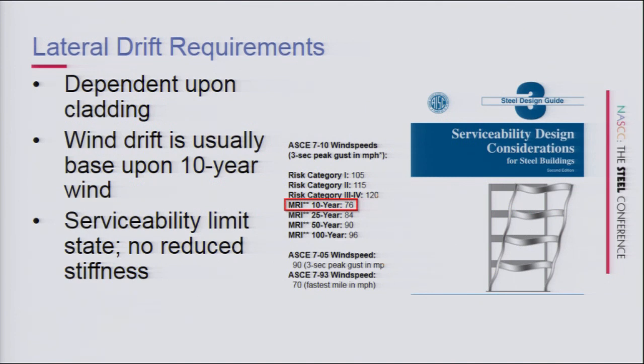Unlike brace frames, which are inherently stiff, moment frames are generally governed by drift. So you need to make sure that you know what the drift criteria needs to be for your building. That is dependent upon the cladding that is being used. So if you're using brick or stucco, it's a whole lot stiffer requirement than metal panels.